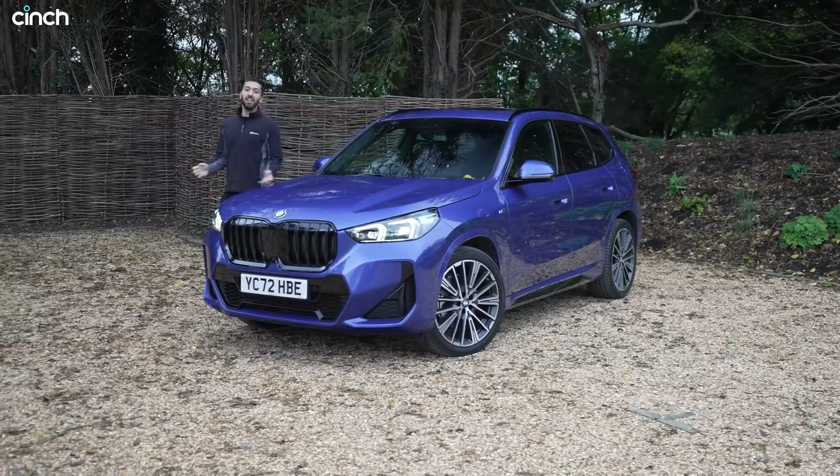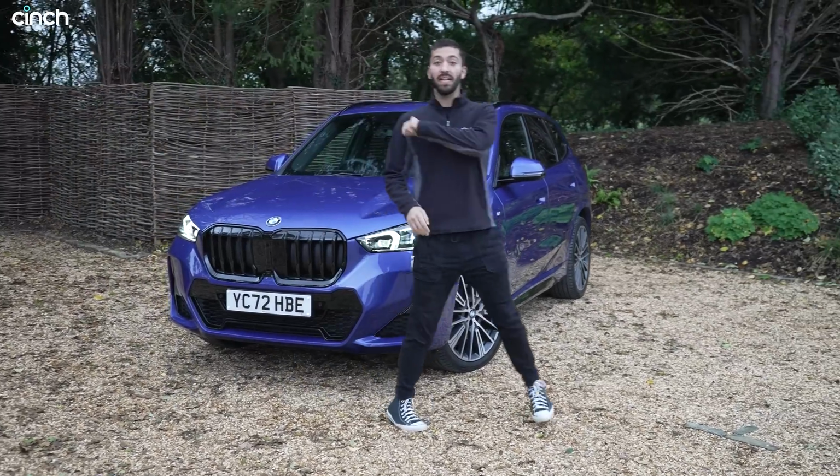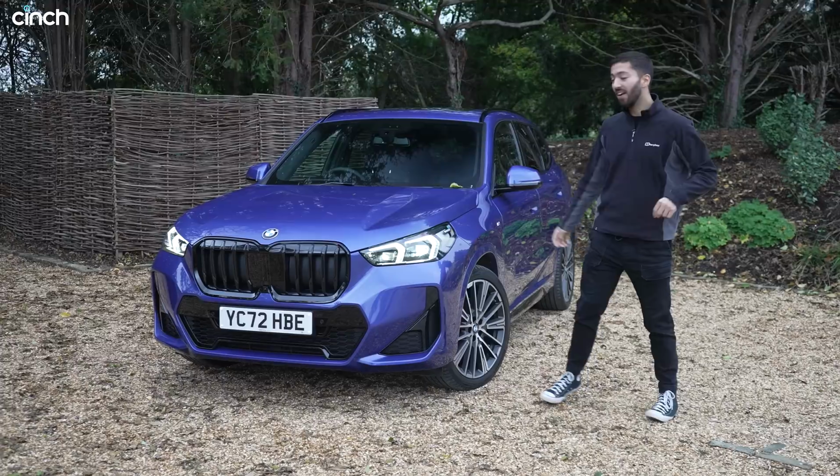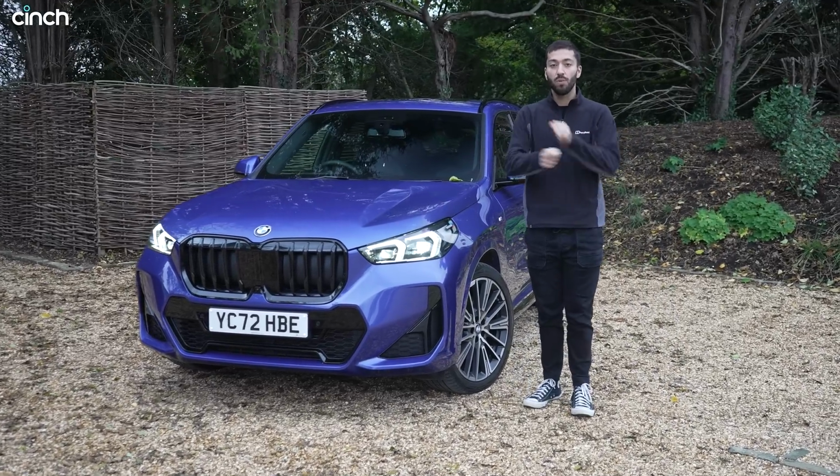All right, so that's another positive drive in an X1. I really like the way that these X1s, including the iX1 we drove last time, I like the way they're very positive over the front end. It feels really nimble on the nose, quick steering.